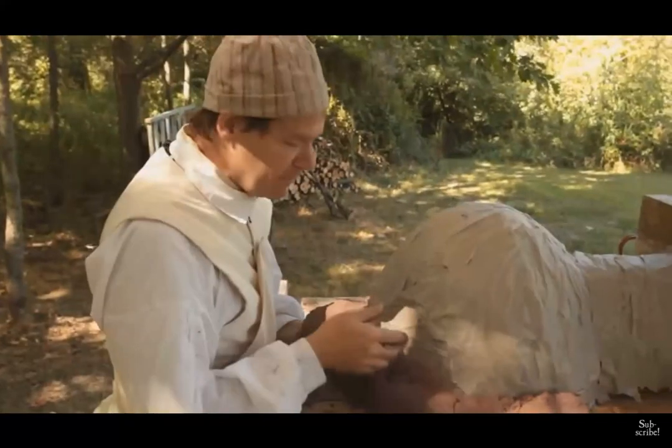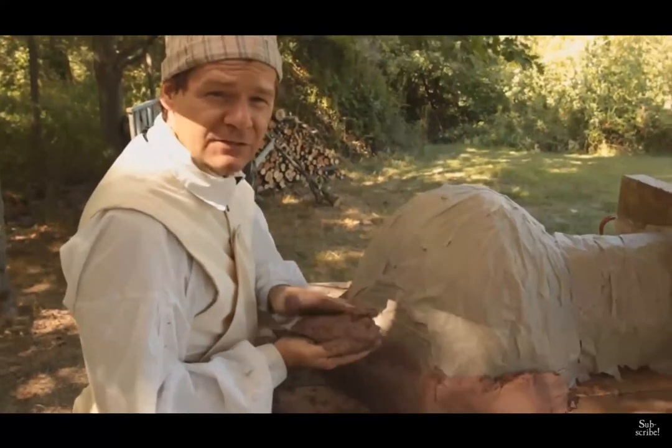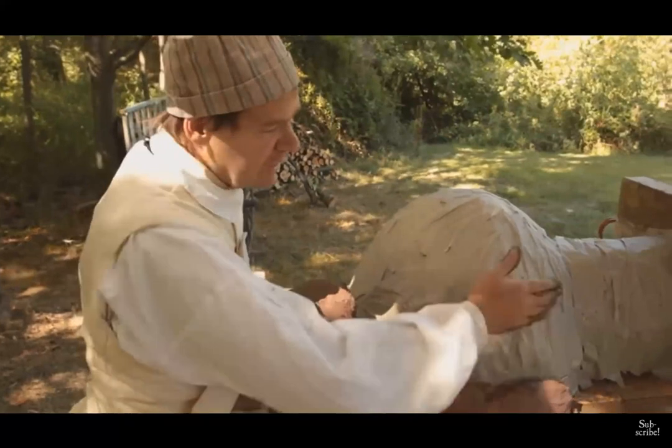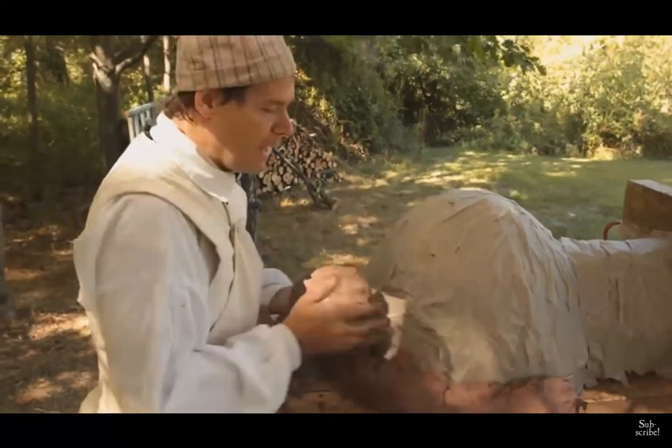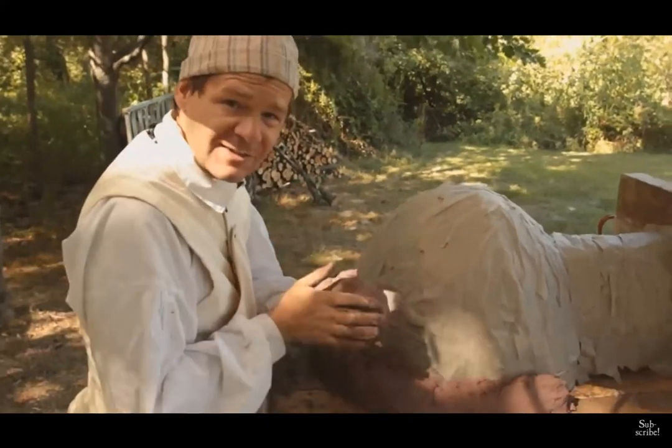So we're working on putting this first layer on. This is a layer without any straw in it, because that would just burn up anyway. It's about 3 inches thick, and we're starting at the very bottom. We're gonna work our way up. That way we can watch as we go to make sure our thickness stays about the same.